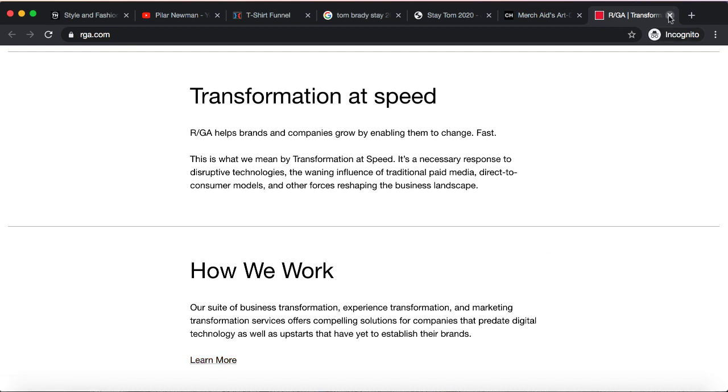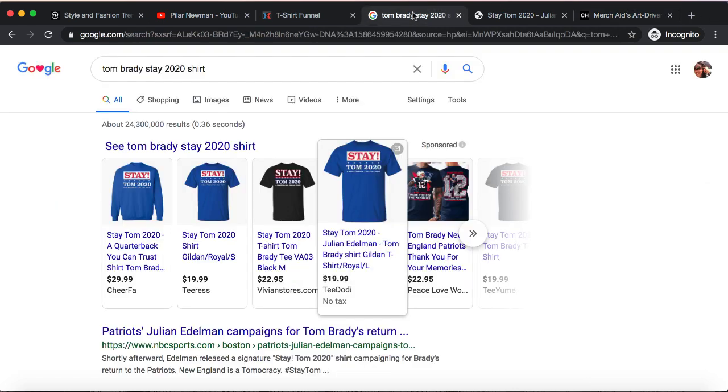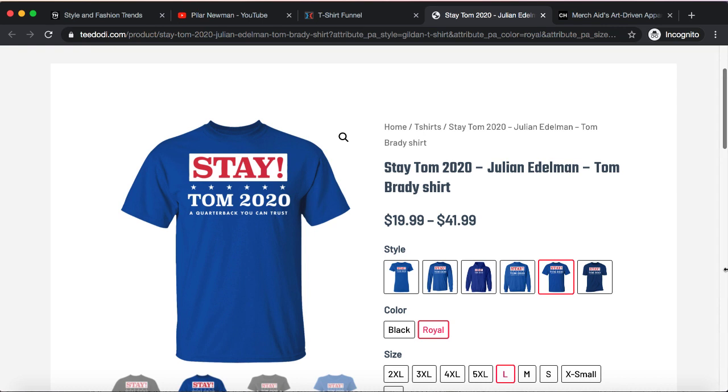Now, another way to go ahead and consider selling trending t-shirt type of items is every few years there's certain trends that just constantly come up, right? There's something to prepare for. So for example, we are currently in the 2020 year, which is the presidential campaign year, right? So the election year, the presidential election year is this year.